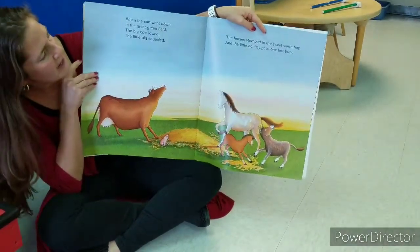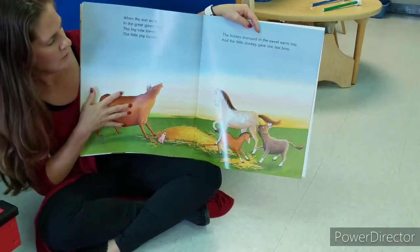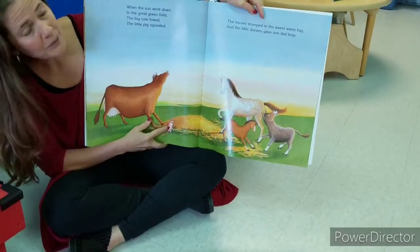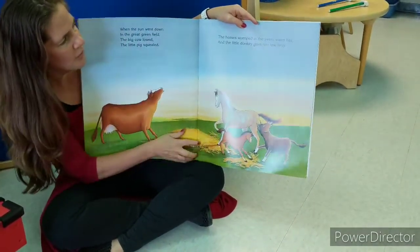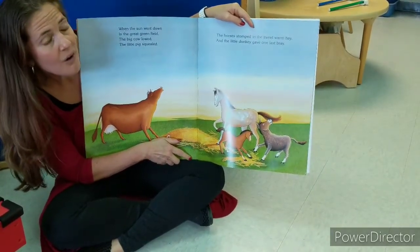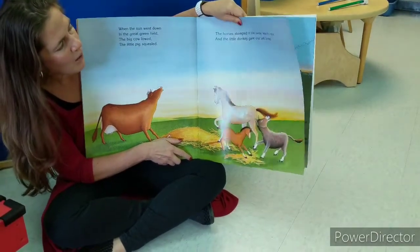When the sun went down in the great green field, the big cow lowed. Moo! And the little pig squealed. Oink, oink, oink. The horses stomped in the sweet, warm hay, and the little donkey gave one last bray. Hee-haw, hee-haw.